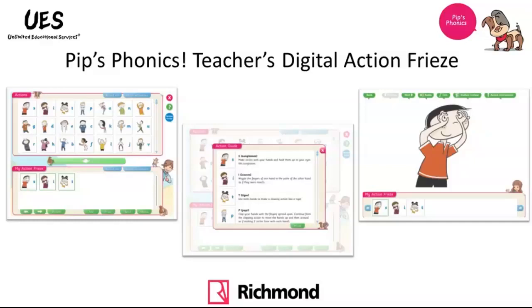You can see on the image on the left hand side there is a blue circle below the cross and the question mark. If you hit the action freeze guide here, it explains the action related to each of the sounds in Pips Phonics.